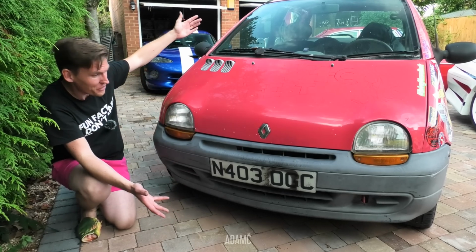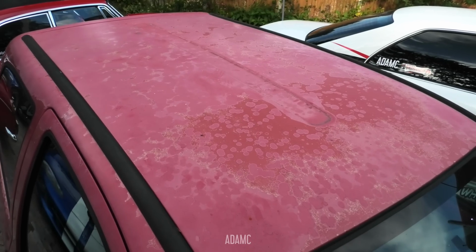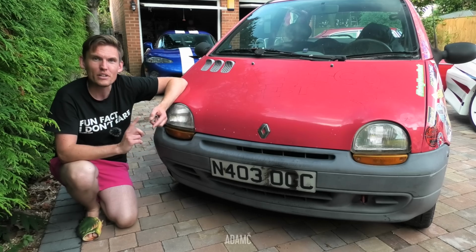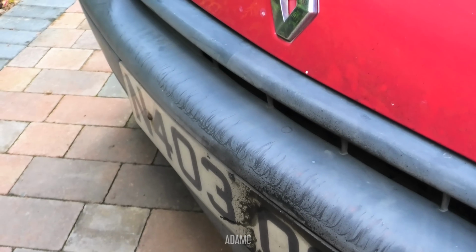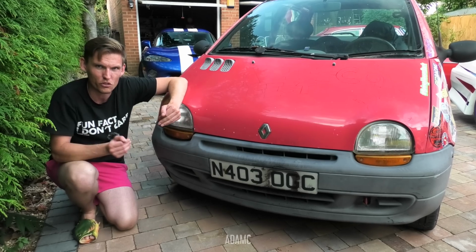But here is the Twingo, the mighty Twingo. The paintwork is the worst I've seen on any car in this area. So it needs a full respray. It needs the underside welded up. There's a bit of damage on that from when we loaded it for Adam Seafest. It couldn't quite fit, so we just shunted it in.